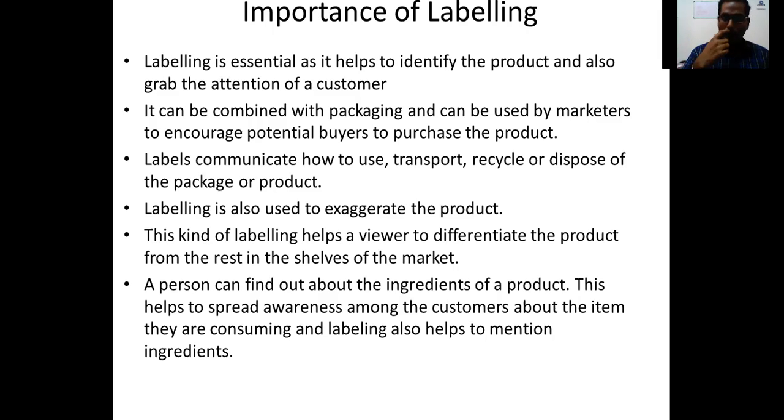So the information will either make the customer buy or not buy. A label communicates how to use, transport, recycle or dispose of the package or product. The labeling will also give you information on how to recycle or dispose of it. Like the batteries in smartphones, they say do not throw away the batteries, dispose of the battery in a responsible manner, because if it is taken near fire, the heat may make it explode. So dispose of it in a separate container. The label will also give information on how to dispose of that particular product.